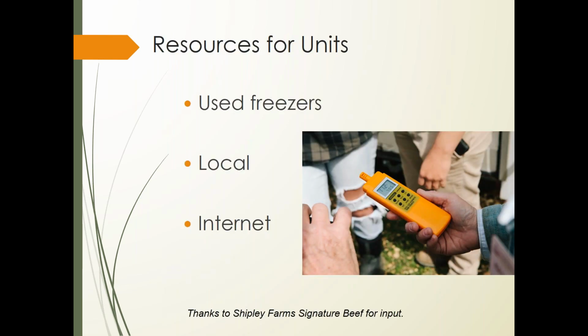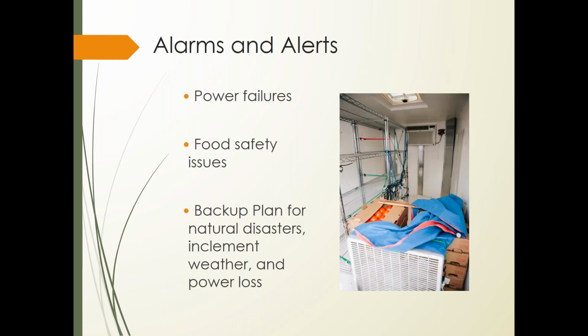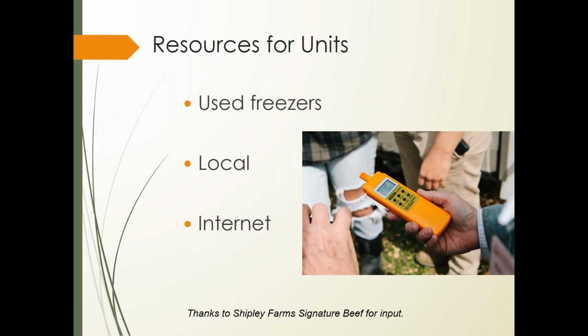Another thing to consider with alarms and alerts is who is going to be repairing your unit. A lot of the units, if you're talking a walk-in freezer, you're going to purchase online or from a larger company that's going to come in and install. And these freezers are actually custom built, so if you want a 5x6 or whatever is going to fit your situation, you can have them custom built. But you do need to make sure and talk to a repair person in your area and have a relationship with them so that they understand what your freezer is and that they will service that specific unit.